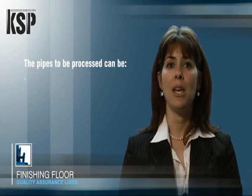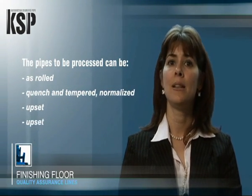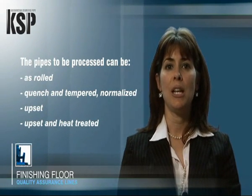The product continues to flow in the two quality assurance lines that have the purpose of checking that the pipes in production meet the technical specifications that have been requested in terms of straightness, internal and external surface defects, dimension tolerance, steel grade, and internal resistance to pressure. The pipes to be processed can be as rolled, quench and tempered, normalized, upset, and heat treated. The two lines are differentiated by the dimensional range in which they can operate.